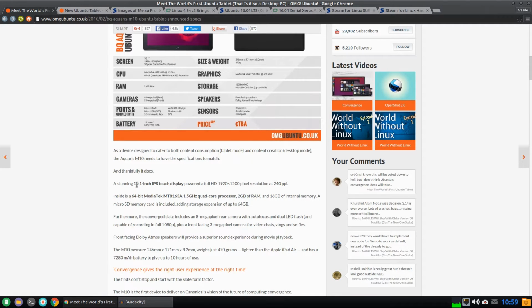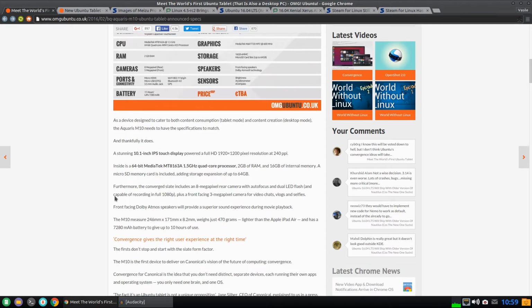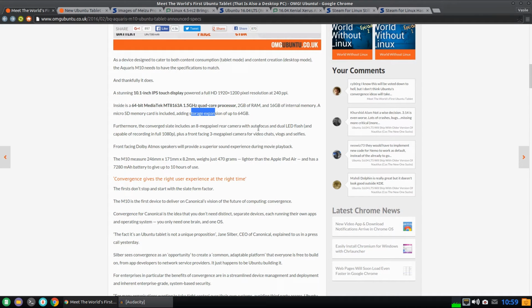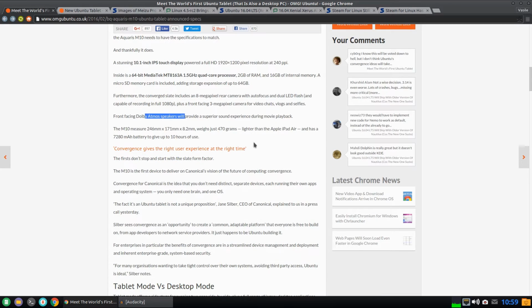It will have a 10.1 inch IPS touch display with a resolution of 1920 by 1200 pixels and a density of 240 pixels per inch. A 64-bit MediaTek quad-core 1.5 GHz processor, 2 gigs of RAM, 16 gigs of internal memory, and a micro SD slot capable of reading storage up to 64 gigs, an 8 megapixel rear camera with autofocus and dual LED flash capable of recording full 1080p, a front-facing 3 megapixel camera, and also front-facing Dolby Atmos speakers, which is very nice.